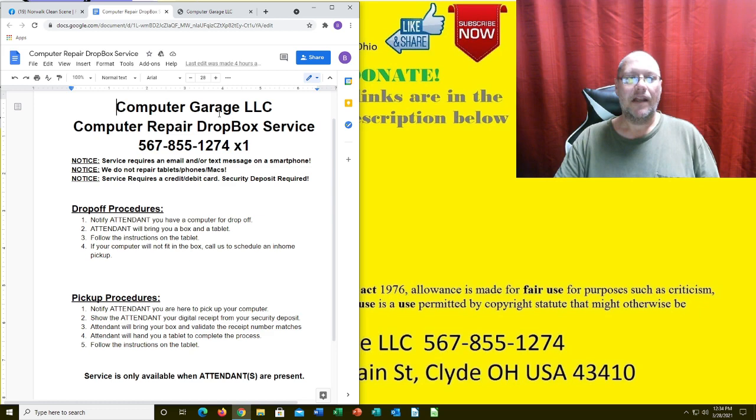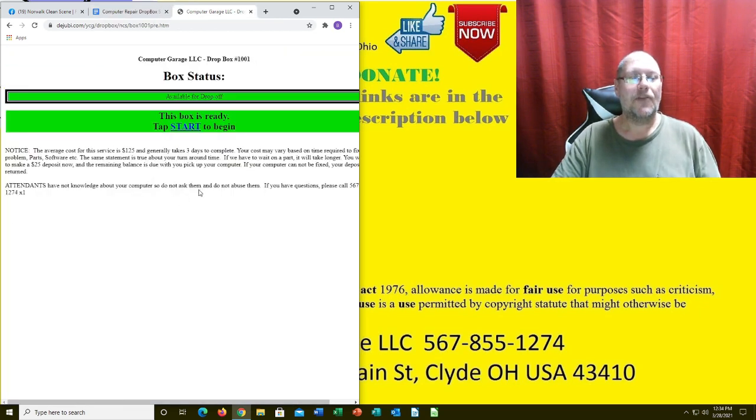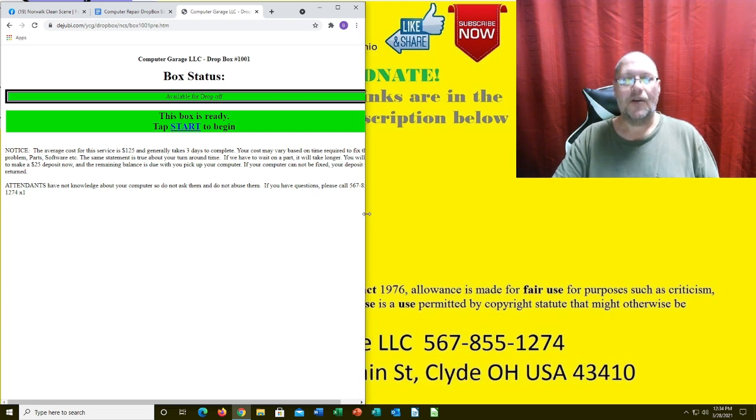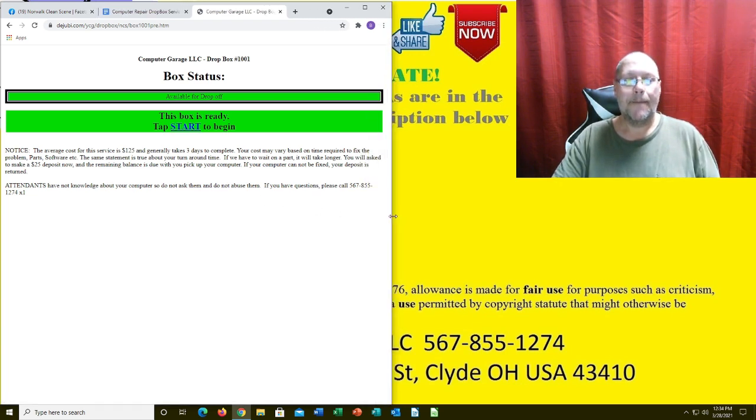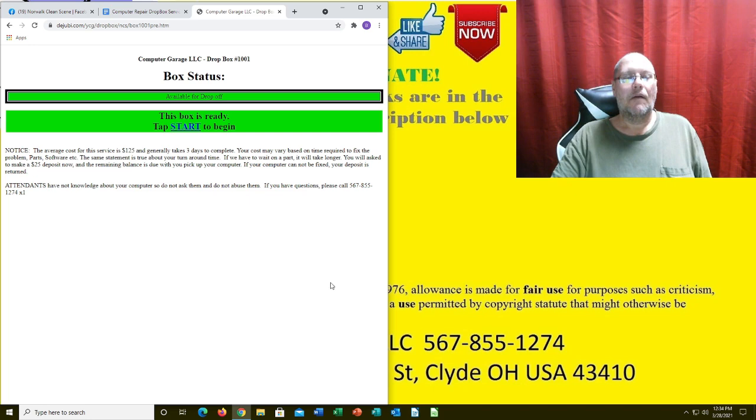And when you bring it in, like I said, here's what your tablet's going to look like. This is what it's going to look like when you get it. Let me stretch this out so you can see it. So the box is brought to you. You pack your computer into the box. If your computer will not fit in the box, guess what? It won't be picked up. Sorry. Call me to schedule an in-home pickup. I will come get it from your house.